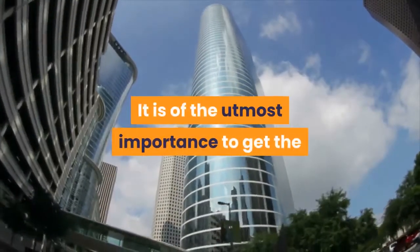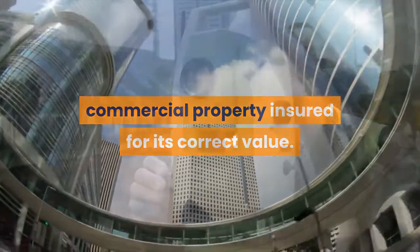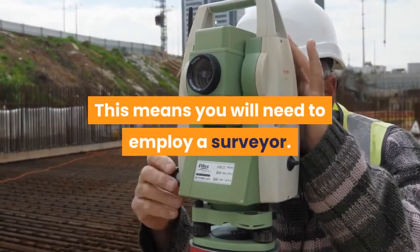It is of the utmost importance to get the commercial property insured for its correct value. This means you will need to employ a surveyor.